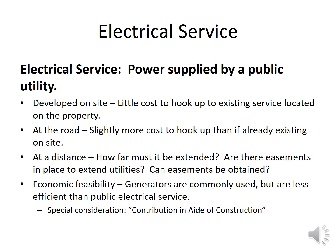Electrical service, power provided by a public utility. So this is pretty easy to figure out. If it's developed on site, it's not that expensive. If it's at the road, you're going to need to put a pole in and drop a power service. That gets a little more expensive. If it's at a distance, it's even more expensive. Paying the utility to bring in power is fairly expensive.